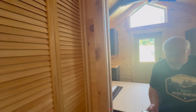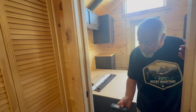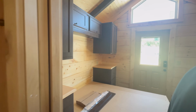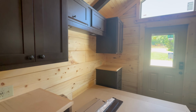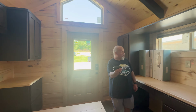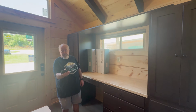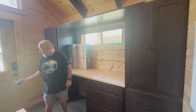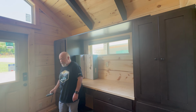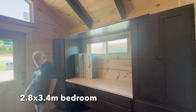And we're going to walk back. I'm going to give you this clearance right here to get into the bedroom. 2 foot 2 inches. It's 26 inches. Now, this is some of the features I like that they customized to make this room really nice. There's almost too much in here to look at. Again, this room is 11 foot wide, but the depth of the room is 9 foot 2 inches.